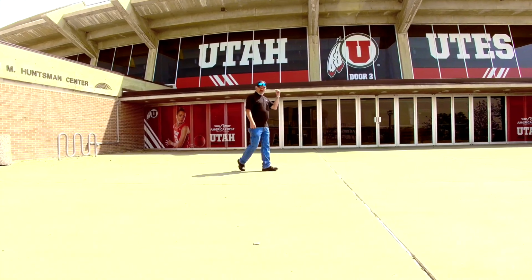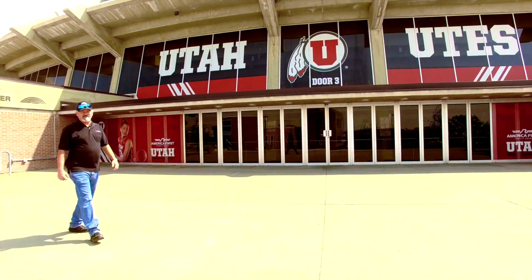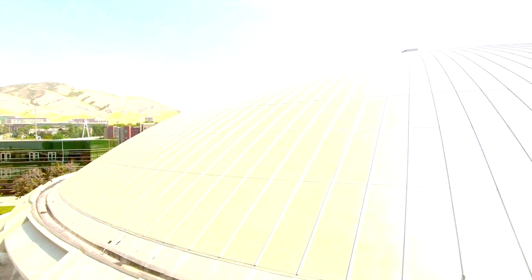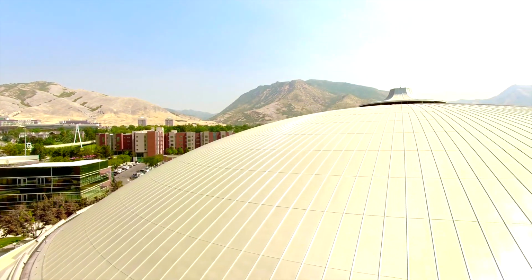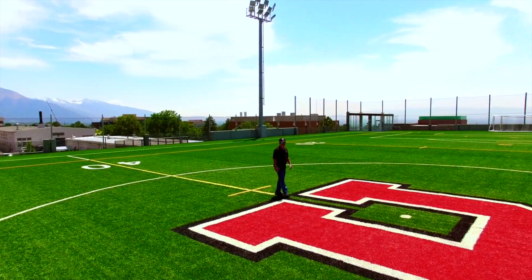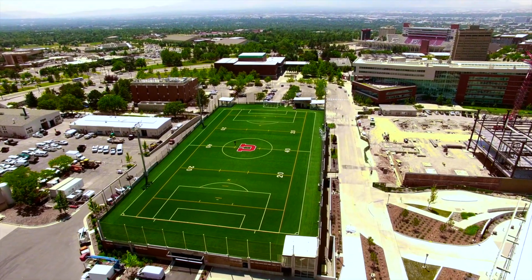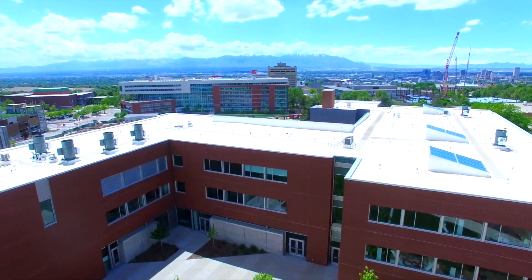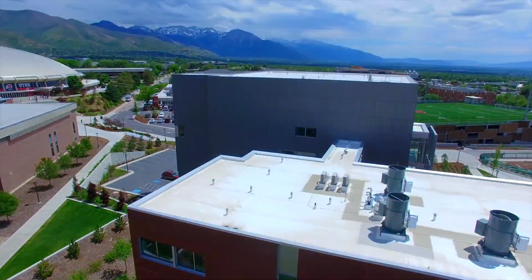There are over 200 buildings on campus, each with a roofing system as unique as the buildings they cover. For example, look at this soccer field. It is used for sports, but also doubles as a roof for the parking structure below. Each roof keeps out the elements and supports a variety of mechanical equipment.